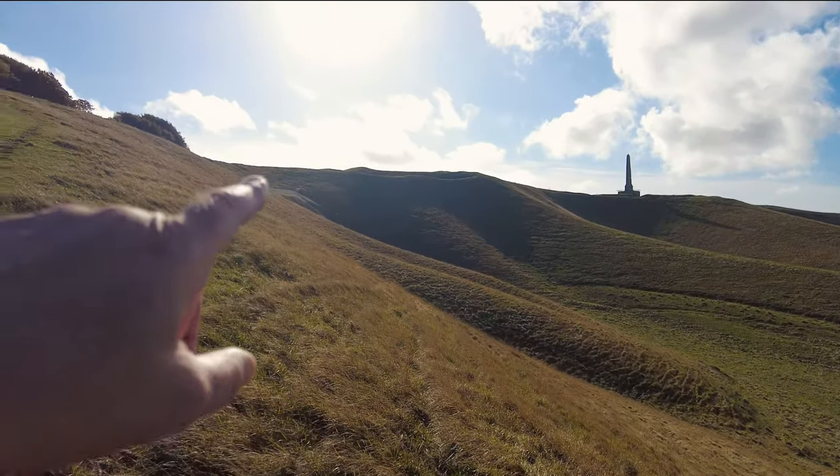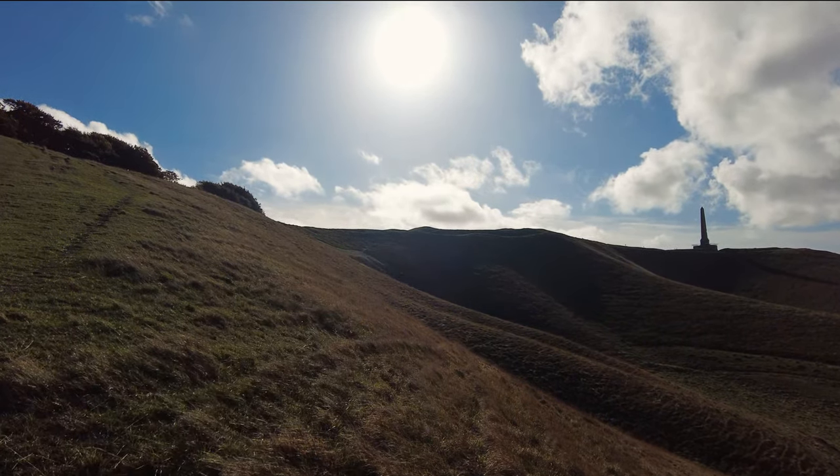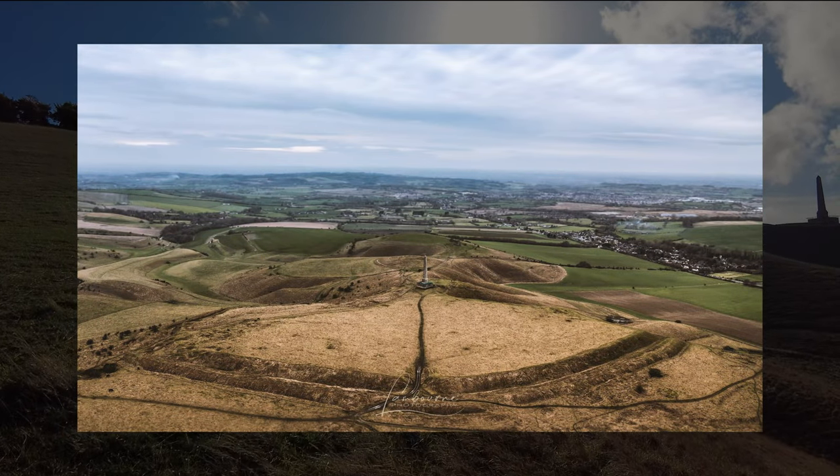Now just above, you can't really see it here, is the start of Oldbury Castle, a late Bronze Age, early Iron Age hill fort.